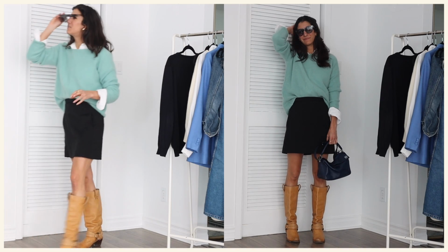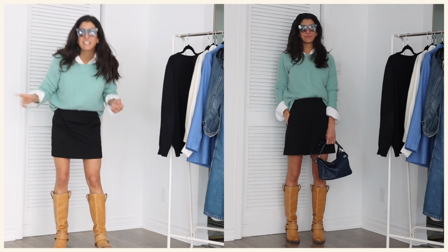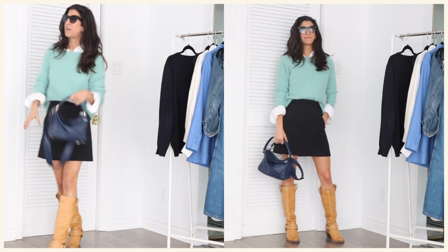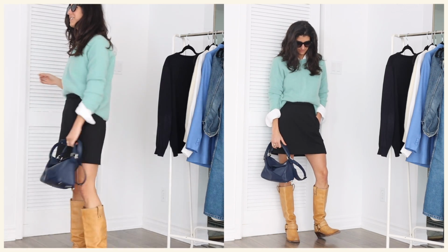Gosh, would I finish this off with these? Yeah, I'm surprised. I was gonna do the brown ones, but I would actually finish this off with this and this bag. Maybe? Yes? Yeah, I would do this.